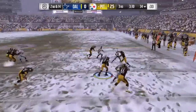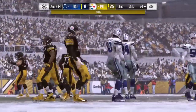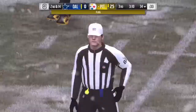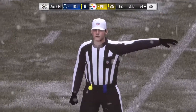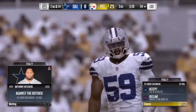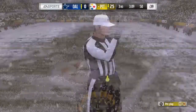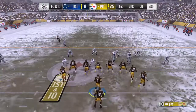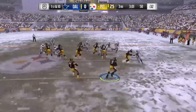Now they'll run it on the toss. And he'll get this only up to about the 35. Personal foul. Face mask. Defense. And the dreaded face mask penalty, that's going to cost him 15 yards. And it's such a dangerous play. Body going one way, and then your head gets yanked back the other. 15 yards is the right call.